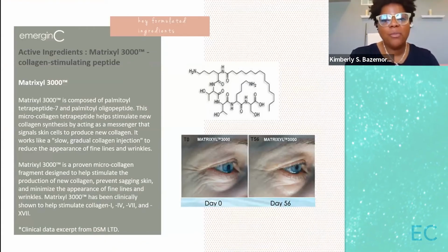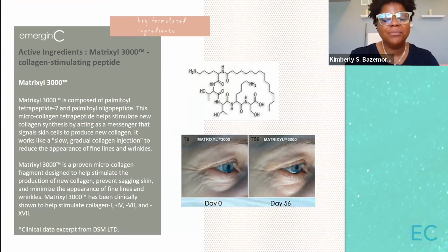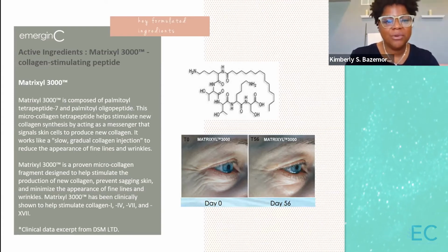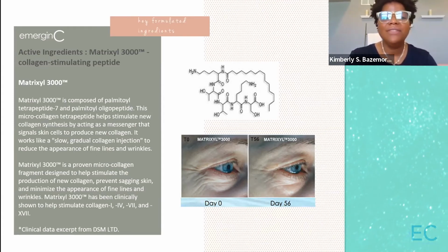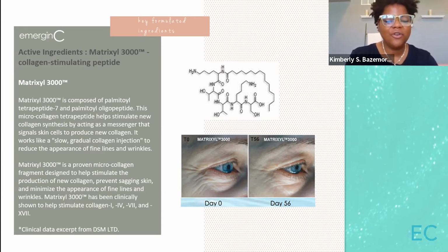One final thing with Matrixyl 3000, being a collagen stimulating peptide, we love it because we have it in a couple of our intensive age fighting products. But one thing that's unique with Matrixyl 3000, if you aren't aware, is that it's actually one of the most clinically studied peptides on the market. If you Google it, there are so many different things about Matrixyl 3000.